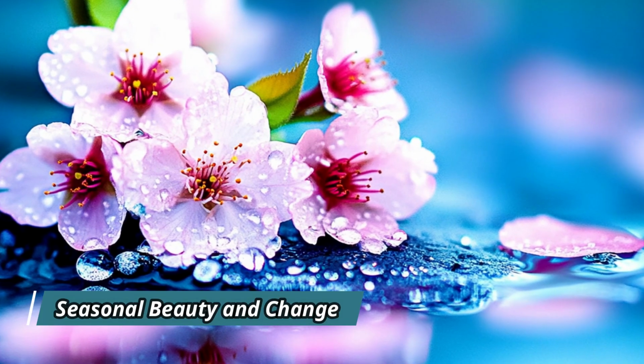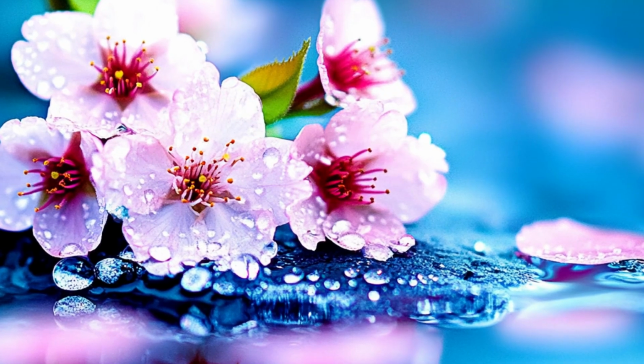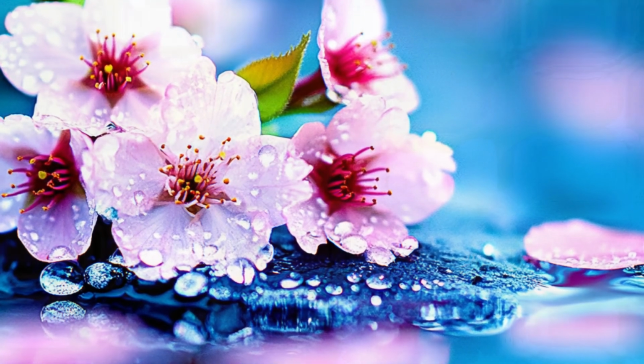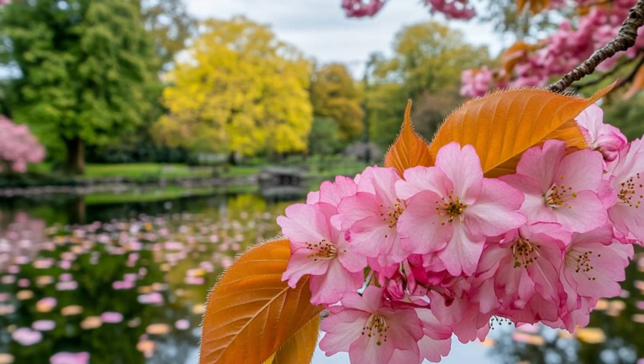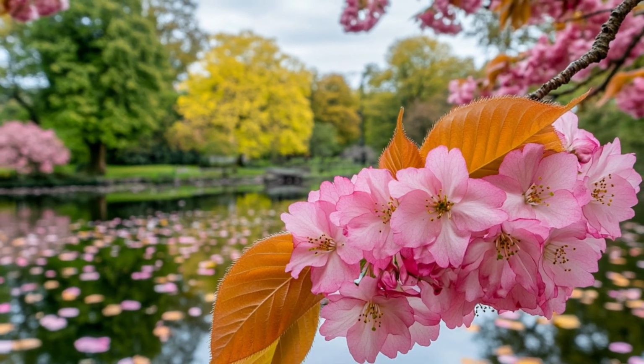Japanese gardens are built to reflect seasonal transitions. In spring, cherry blossoms bloom. In autumn, maple leaves turn fiery red. The changing garden teaches us to appreciate every moment and embrace impermanence.